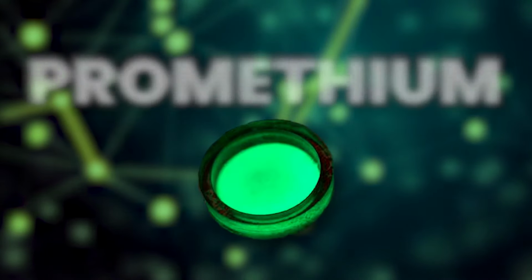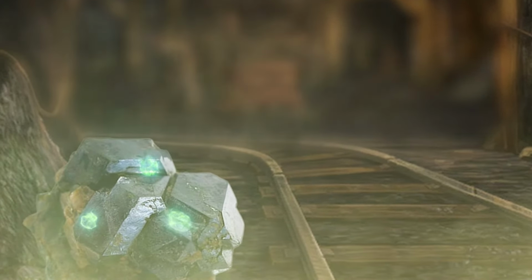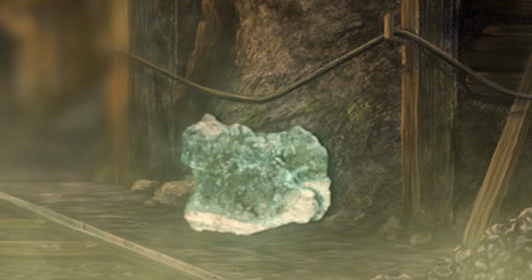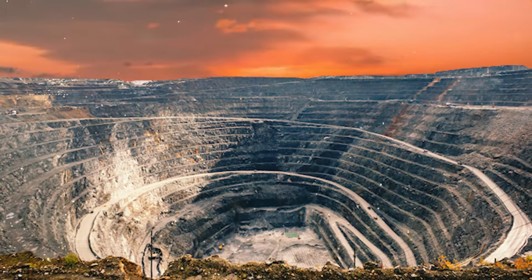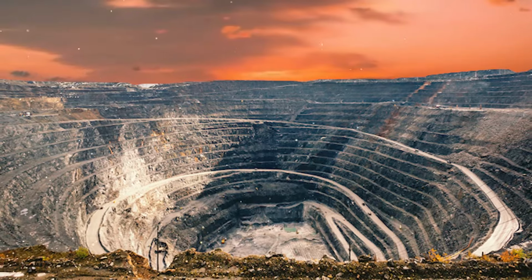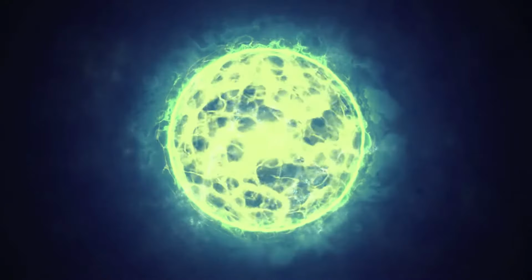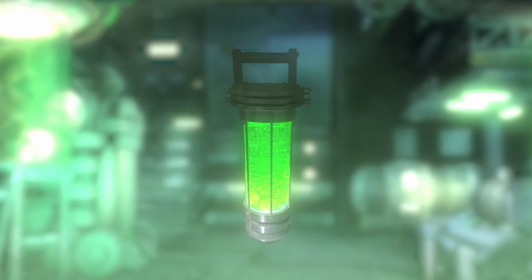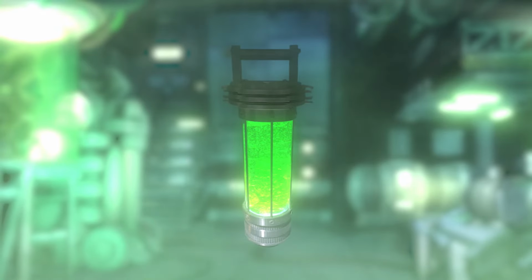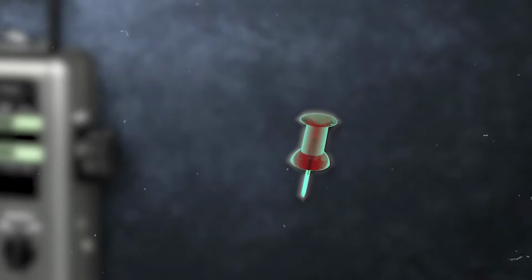Number 6. Promethium. The majority of the naturally existing promethium can be obtained in uraninite ore deposits, similar to Protactinium, which is also included on this list. The Earth's crust contains only 500 to 600 grams of promethium at any given time. The byproducts of uranium fission are used to produce synthetic promethium. A small amount of promethium is utilized in specialized atomic batteries. However, it is primarily only used for scientific study. They are useful in guided missiles and radios and are about the size of a drawing pin.